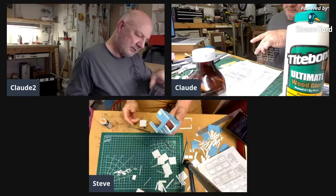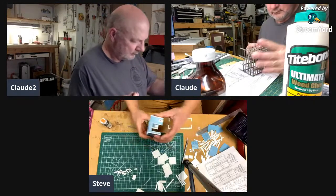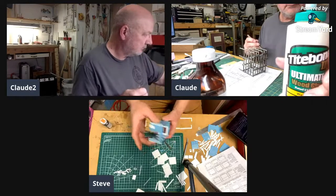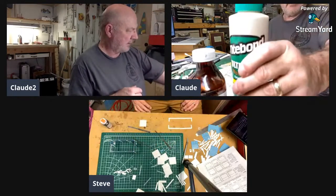Well, I got the walls, the 4 walls and the doors in. So see if I can set that right in front of the camera. See, I thought I'd set the roof right there where nobody can see anything.